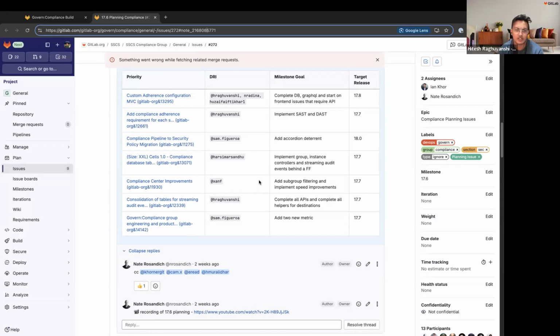Next one is on the consolidation of tables for streaming audit events. So Andrew created one huge MR, which had changes related to audit event streaming, the new audit event streaming for consolidated destinations for group as well as instance. I reviewed it and the changes look great to me. I just asked him to break it up into smaller MRs, and he has also prepared them and I just need to review them too.